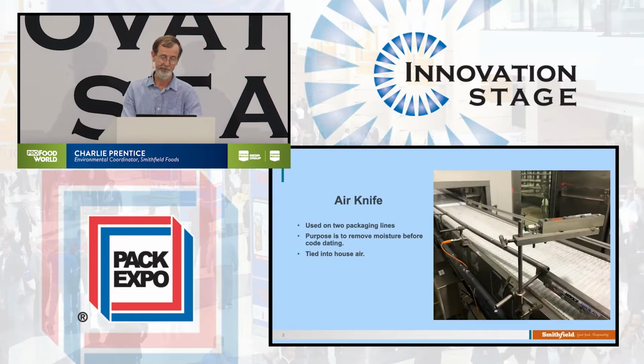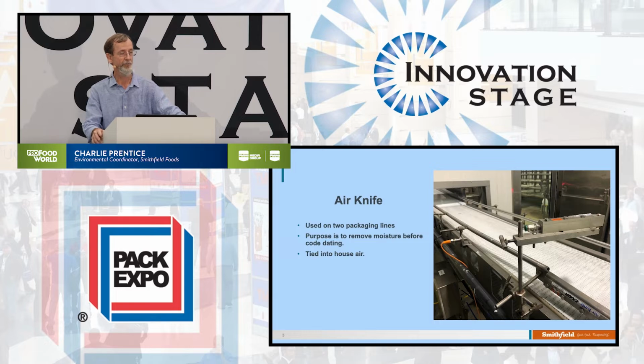And what we realized was that on 2 of our packaging lines, we use air knives. For those of you not familiar with air knives, they don't cut anything. It's more like a curtain. The packages come down the line. They run under the air knife, and the air knife removes any moisture so that when we spray our code date on, it goes on clear and smooth, and we don't have anything running off. Unfortunately, they're tied into house air.